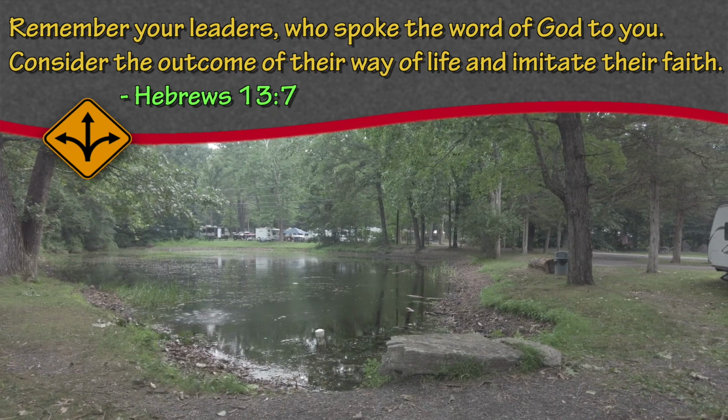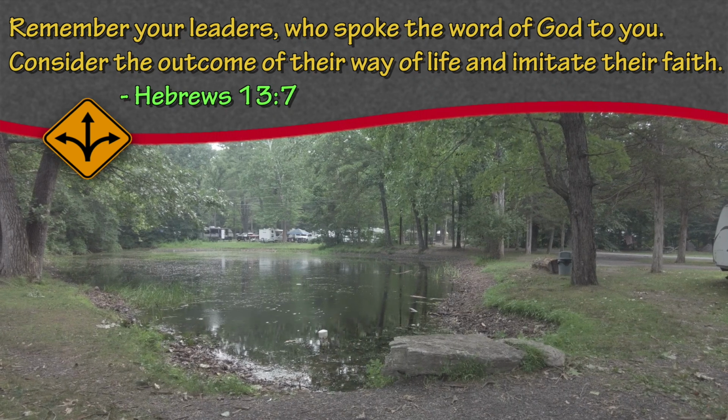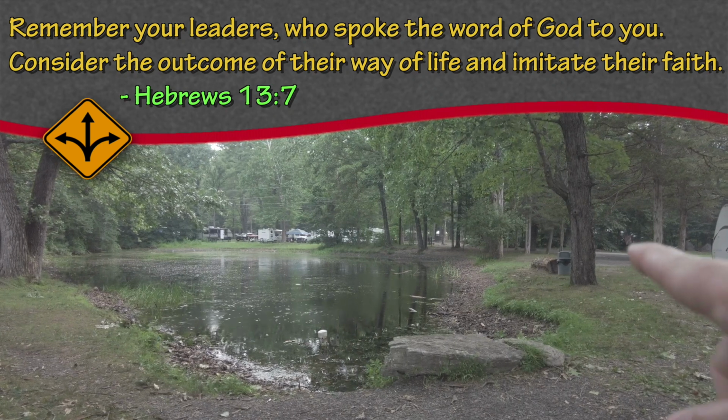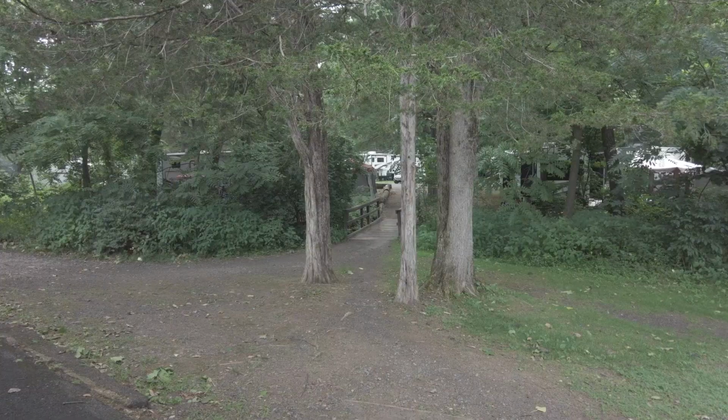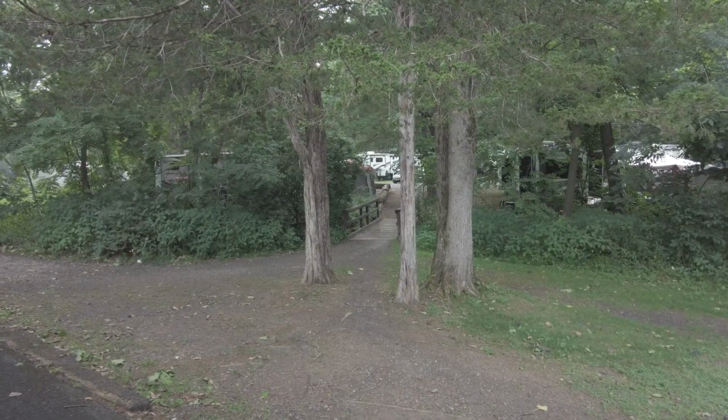Very limited access to it as well because most of the campers are parked around it, but you can come up one of the roads and access it right over there. Check out your map when you get here because there is a walking trail and a bike trail on the campground.